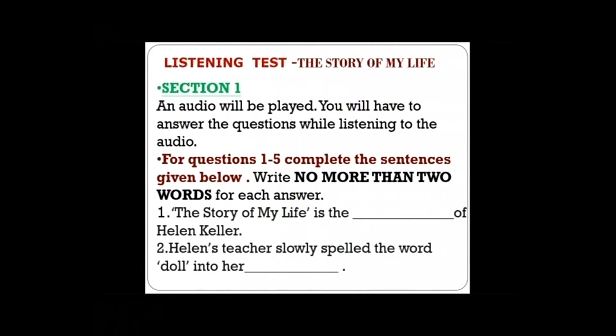10 plus 2 English lesson The Story of My Life. This is a listening activity. Dear students, you will hear an audio and you will have to answer the questions 1 to 10. There will be 2 sections. The first one is a conversation between 2 people and the second section is a monologue. So let's listen to the audio.